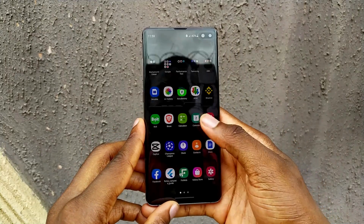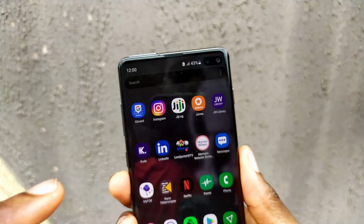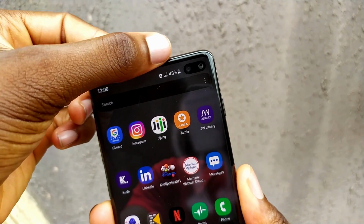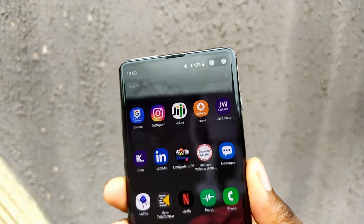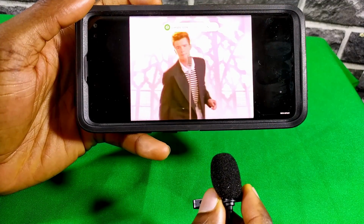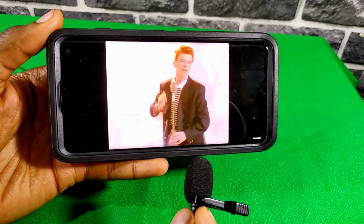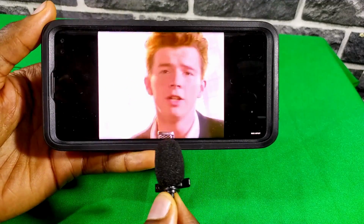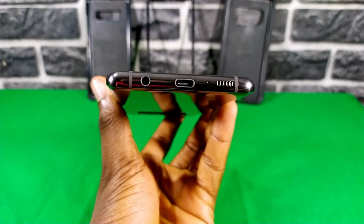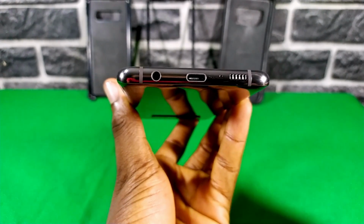The stereo speakers on here are well balanced. One is at the bottom and the other one is on the earpiece up top. Audio is crisp, it is loud and it is well balanced. And guess what? We also get a headphone jack. This was before Samsung started to remove the headphone jack from their flagship.